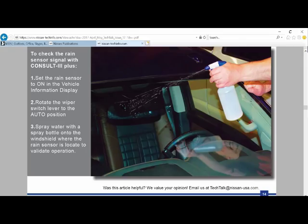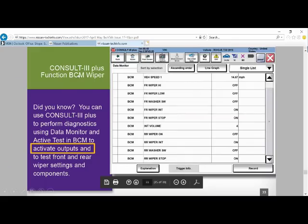Now, here's something else I found, right? How many of you have ever had a glass company R&I a windshield or replace a windshield? Well, after they replaced it, let me ask you a question. Did you use the Nissan Infiniti Consult 3 Plus to make sure the rain sensor was working properly? Probably not. So did you know that Nissan Infiniti has a procedure for this? You actually have to spray water from a water bottle on the sensor. You have to rotate the wiper switch lever to the auto position, and then you have to use the Nissan Infiniti Consult 3 Plus, and you have to activate and do an output test.